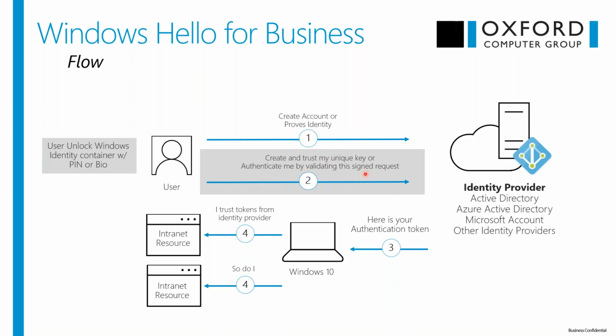If it's the first time, this asymmetric key pair can be created, or it's providing that identity to the identity provider, which can be Active Directory. So if you're doing an on-premise deployment only, it could be Active Directory along with the various components that are required for that type of deployment. Azure Active Directory, Microsoft accounts. So if you have a Microsoft account, last year Microsoft made passwordless available for anyone with Hotmail, Outlook, Live. I know I turned my Live account into a passwordless authentication method. So it works for that, or it could be other identity providers as well that you can leverage this with.